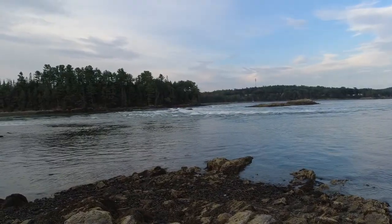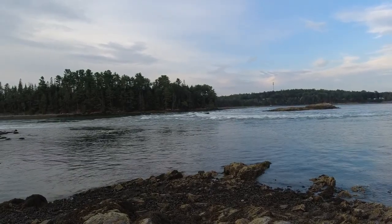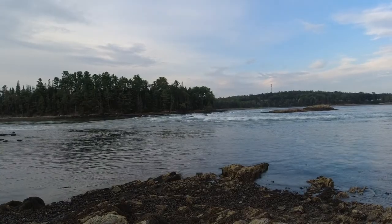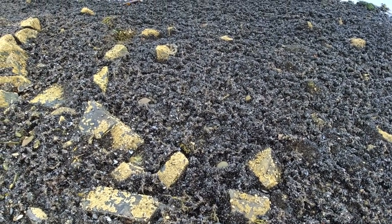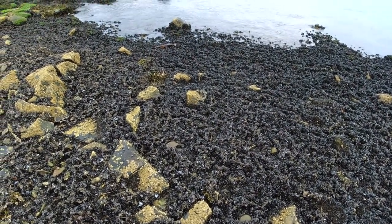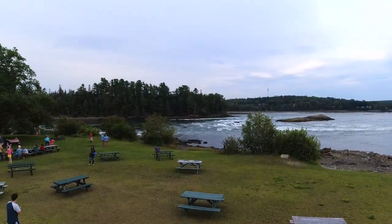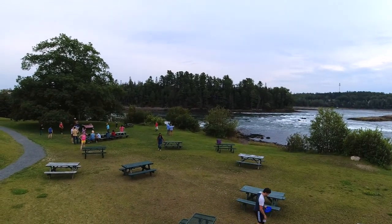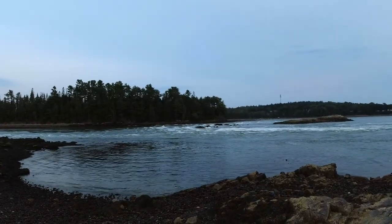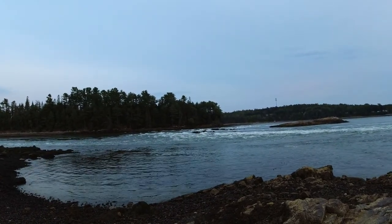All right, we're 2 hours before low tide. In another 2 hours, this thing should be reversing direction. We will see. Look at all these mussels here at Tidal Falls. They're little baby mussels. You can see here, this has a great picnic area here. People coming in the evening to watch the falls reverse. It's getting dark. I'm hoping we can see this reversal.